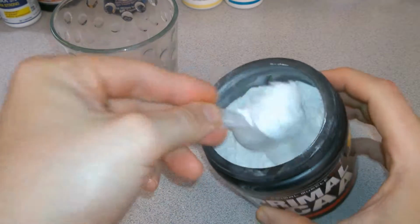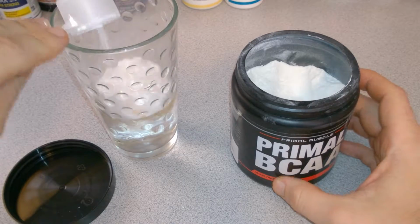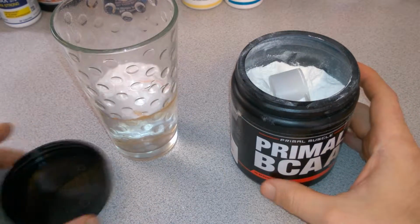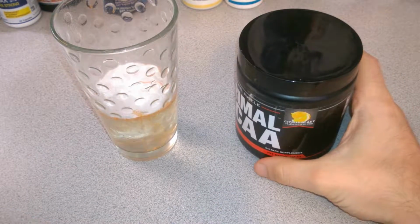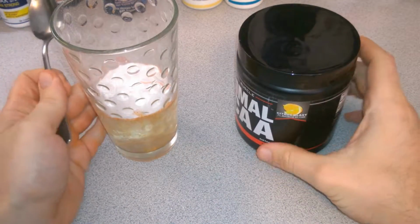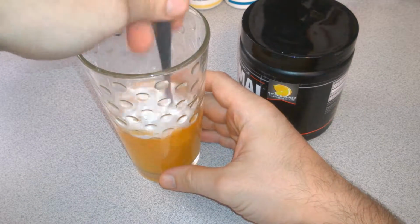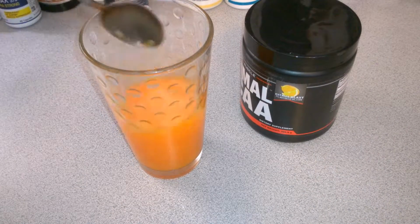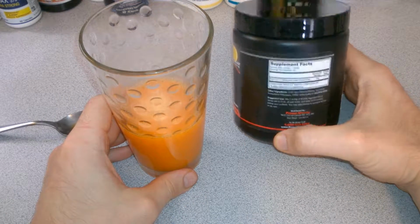Hopefully you can see how that powder is. That'll work. We'll just go into plain water for now. Since this is Citrus Blast, it might be okay in tea. I like BCAAs in tea. Unflavored, it works really well. But let's go ahead and stir this up.